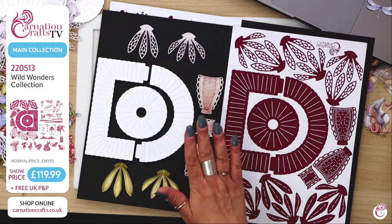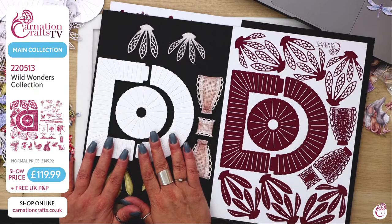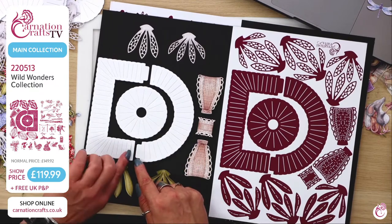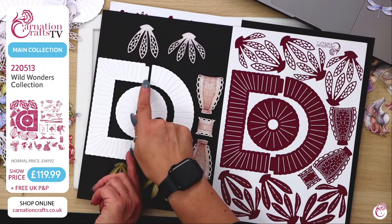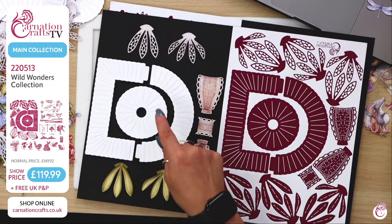That's going to make a massive, massive impact on your card. And then this little element here, which is so, so clever. So this little tab fits into that slot, and this little tab fits into that slot. So you can have this beautiful arched card shape.